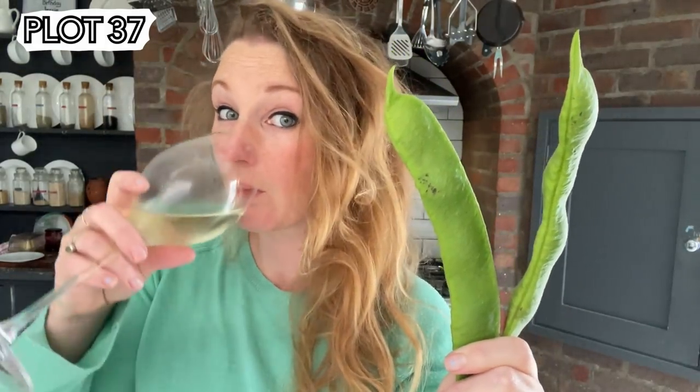Gigantes. Okay, this is one of the most simple recipes ever, and it doesn't have to be with Greek gigantes. It can be with borlotti beans, it can be with pretty much anything. It's just beans in a tomato sauce, but it's with cinnamon and mint. And I know that might sound a bit odd.